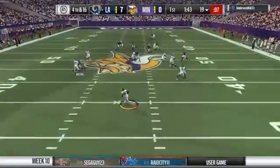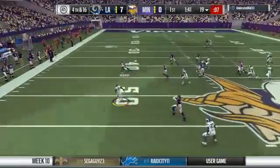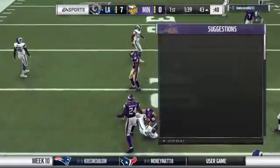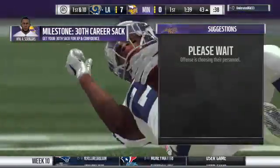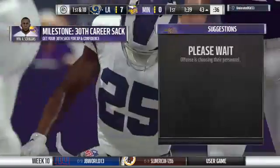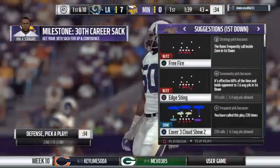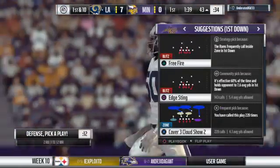That's taken on the 25. It looked like he might beat that last man. He doesn't, though, but it goes as a 32-yard return. And the Rams are going to start this drive in great field position as they take over.